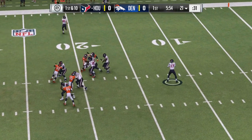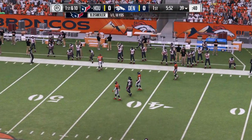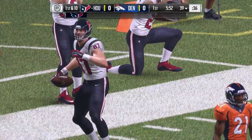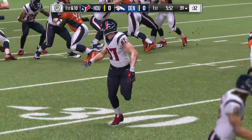Now a play fake here on first down. Toward the sideline, and look at that catch. Dragging the toes, and that's going to be a first down. Well done.